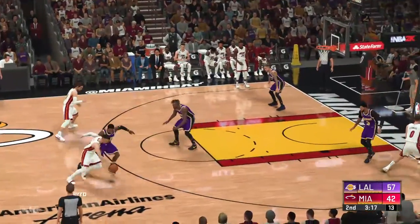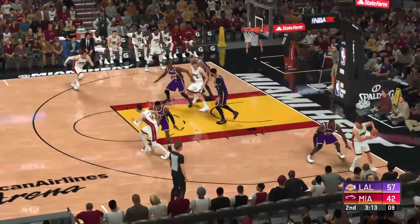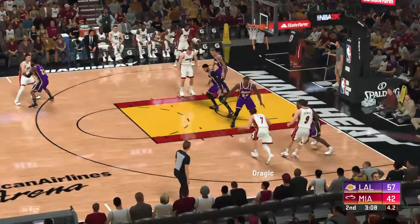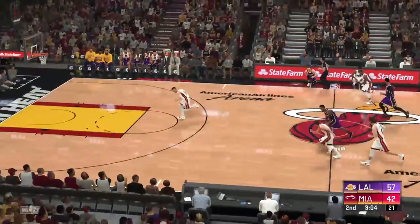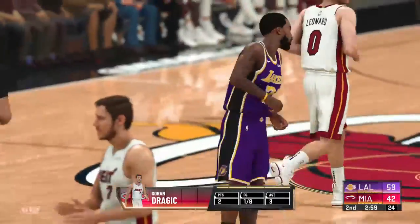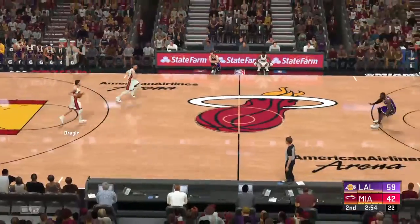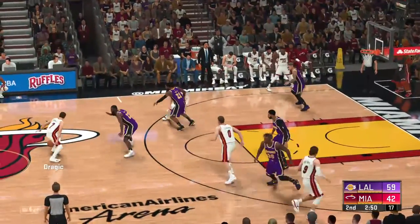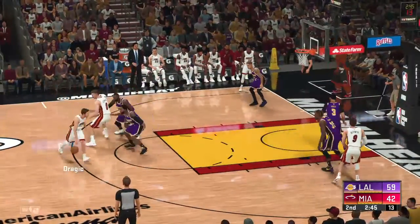Here's Hero. He's got 12. He dishes it to Dragic. Just 5 to shoot. Over LeBron. No good from Dragic. He's disappeared this quarter. He can't get anything to drop. That's not going to help him get out of the hole. And here's Dragic. He'll bring it up for the Miami Heat. 17-point game. Defeated by the Hornets in their last game. They'll try to put that one behind them.